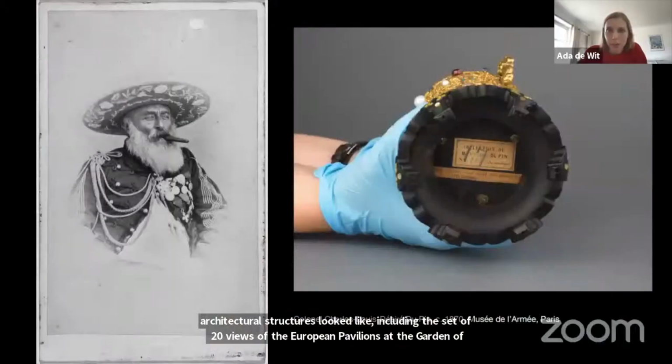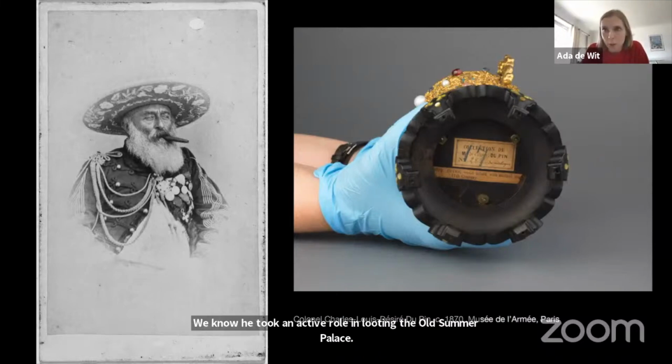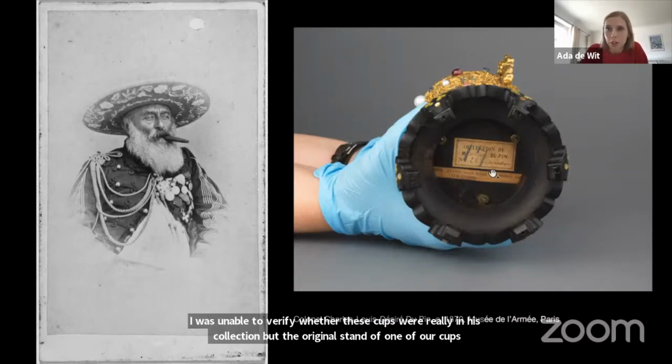It is possible that the Wallace cups at some point belonged to Colonel Dupin, who was a French military man. He was a very controversial figure already in his lifetime. And we know that he took an active role in looting the old summer palace. I was unable to verify whether these cups were really in his collection, but the original stand of one of our cups has a label that mentions the collection of Colonel Dupin.